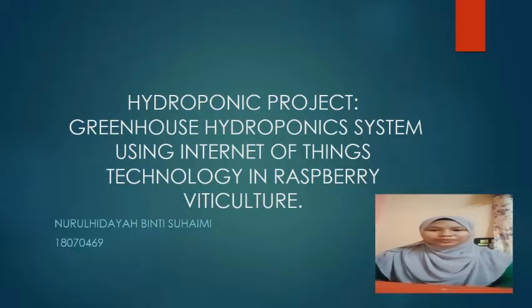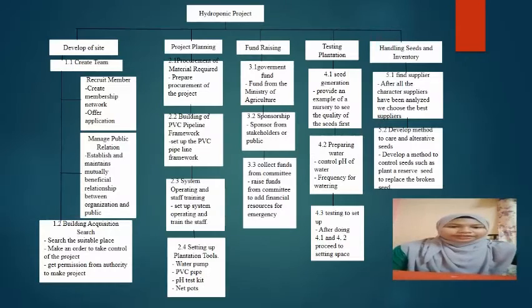I would like to present our group assignment, which is the hydroponic project. My parts are define activity, sequence activity and conclusion. For define activity, we have 5 major activities, which are development of site, project, fund, testing planting, and handling seeds and inventory.